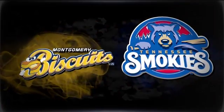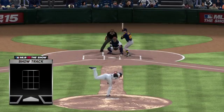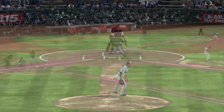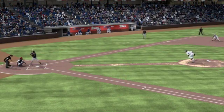This might have caught a little too much of the inside part of the plate. I think he wants this in a little tighter, but didn't get it in all the way, and it winds up costing him.